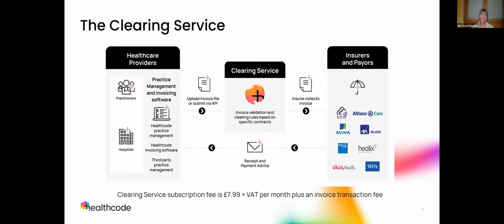Just to jump in there again, Kings, I remember my experience, because in my previous role to Healthcode, as I said before, but for those who weren't on at the beginning of the call, I was a practice manager and worked in private healthcare sector for nearly 40 years before joining Healthcode. And I remember when we did first start using the clearing service, it was a sea change almost overnight.